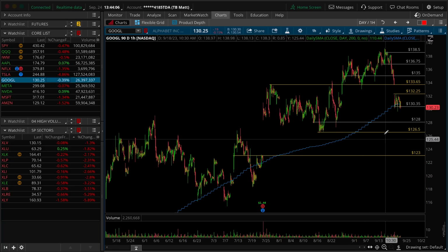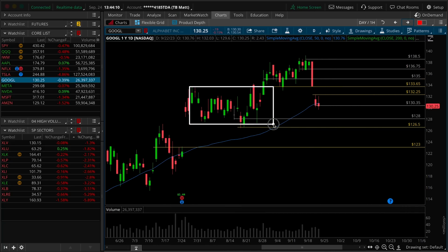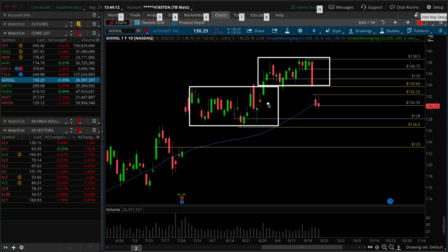Next up is Google. What's going on with the Goog? Here it is on a daily time frame chart, just to illustrate that we are firmly back down now into our range number 2.